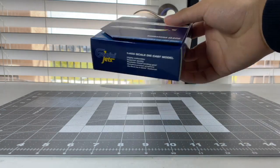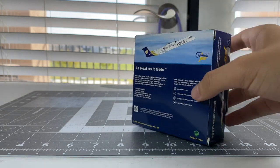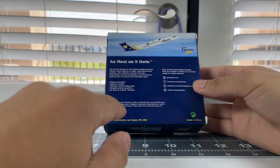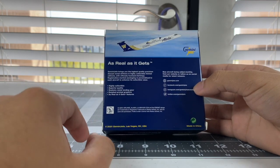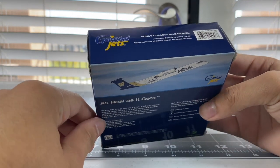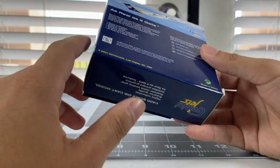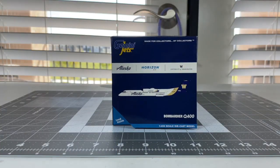But nevertheless, here are your sides, pretty much the same. And here is the back of the aircraft. This is a 2021 release, and of course, this is your Alaska copyright logo license. And your item number for this aircraft is GJSA2027. So, yeah, that's the box for you. And of course, let's check that model inside.